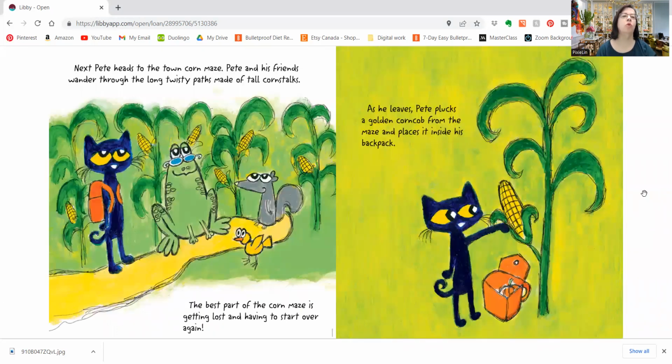Pete heads to the town corn maze. Pete and his friends wander through the long, twisty paths made of tall corn stalks. The best part of the corn maze is getting lost and having to start all over again. As he leaves, Pete plucks a golden corn cob from the maze and places it inside his backpack.